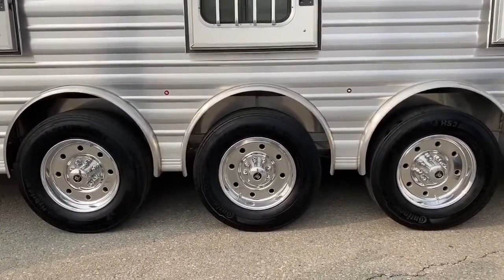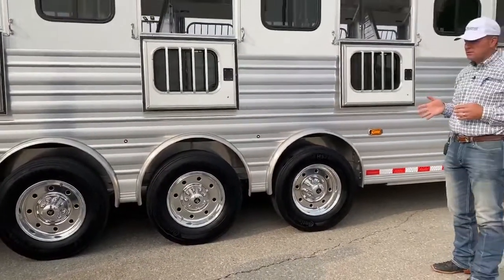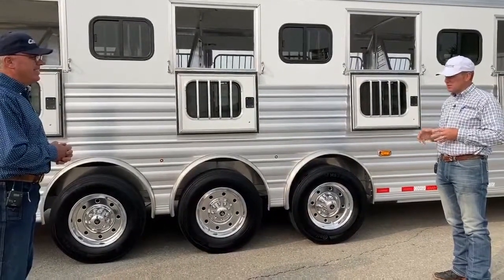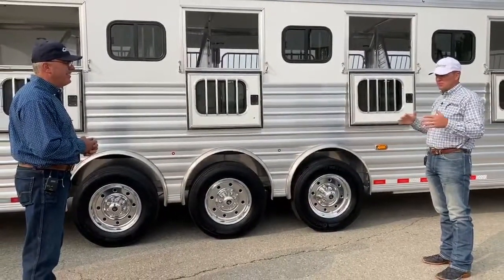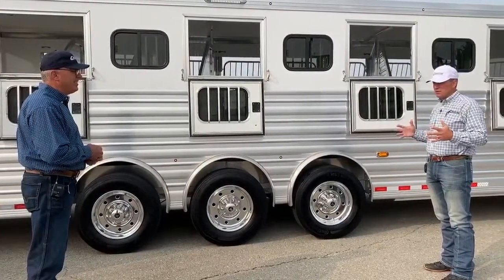Yeah. What are we talking about here, Ben, as far as capacity? We've got 3 8,000-pound AirFlex AirRide axles. So you've got 24,000 pounds of axle capacity here. We've spread them apart to help distribute that weight even further. So this trailer is very towable with a modern 1-ton pickup.